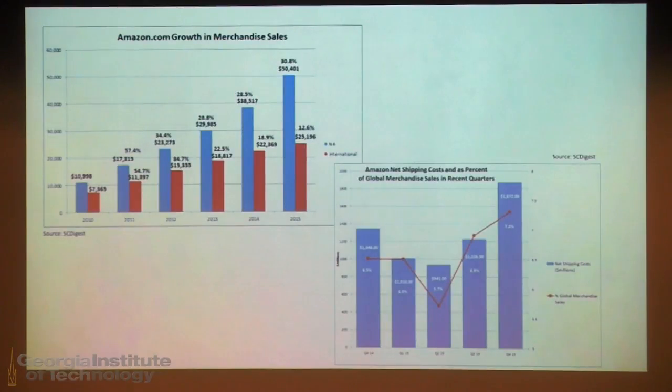If you look at one of the biggest purveyors of e-commerce, Amazon, look at their growth in merchandise sales spanning from 2010 to 2015 here. You can see, again, this high level of growth, almost approaching exponential growth. It's harder to read on this slide, but the blue here is showing the net shipping costs in order to support these levels of sales.